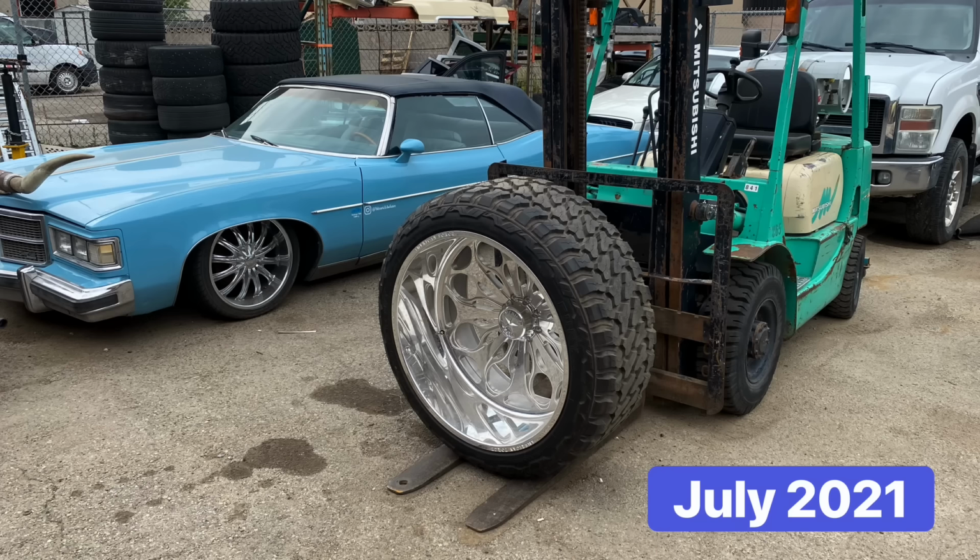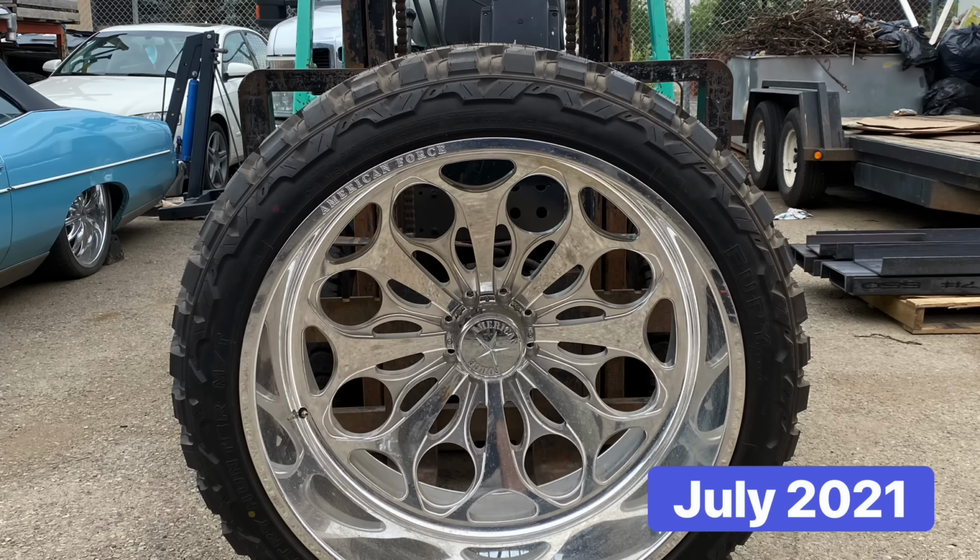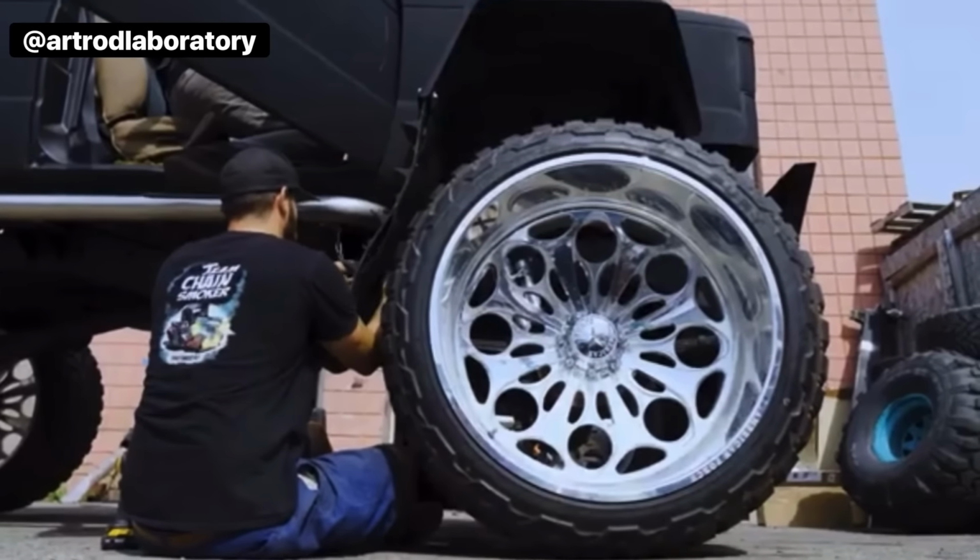2 months in, and I pulled them back out to put them back to use. On my mudding truck, of course.